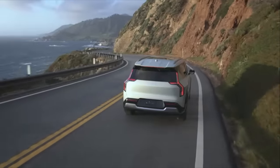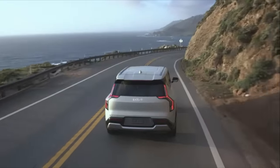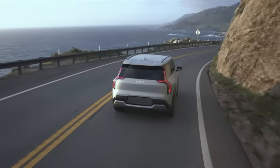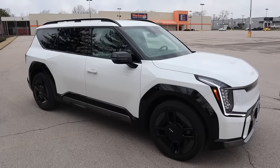I think it very much looks cohesive with the Kia brand. I don't think they tried to make it too different, but it definitely looks fun and futuristic. I think it's very much giving Soul meets Telluride, but with emphasis on the Soul. She definitely has that boxy element, but it looks freaking good.